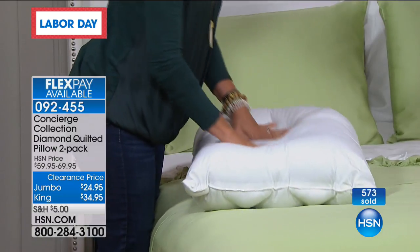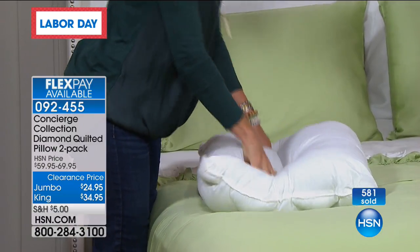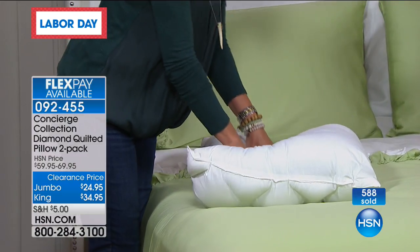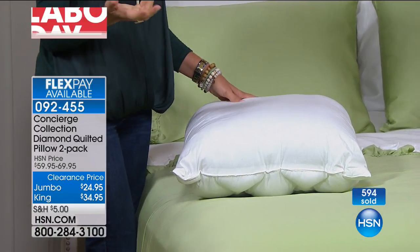The fact that you can get all of this loft. This is 20 ounces of loft. I mean, that is huge. You are getting so much fill so that you get even support. You get resilient support. You get a pillow that doesn't lose its life after a couple weeks.